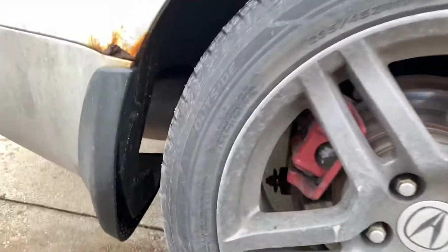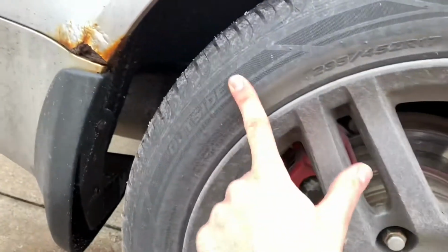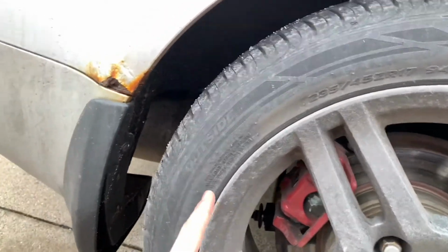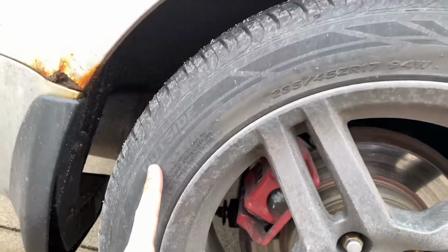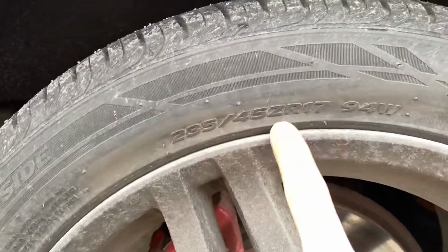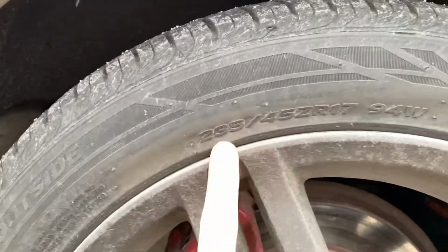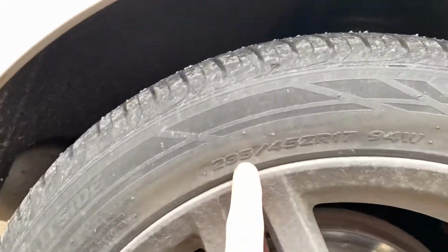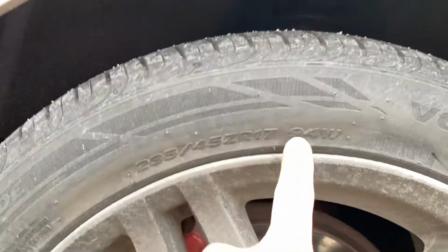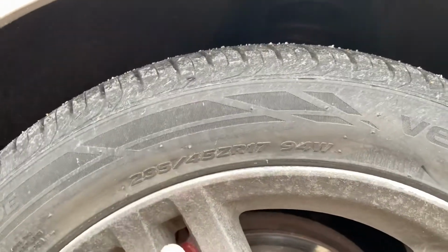If we come a little closer, we're going to see the word "outside." This is going to be on every single tire, and that's literally to tell the tire technician that this is the outer side of the tire. This is the outer wall. We're going to come in here and we're going to see a whole plethora of numbers, dashes, and letters. This is the tire size of my car. We have a 235-45ZR17 94W.